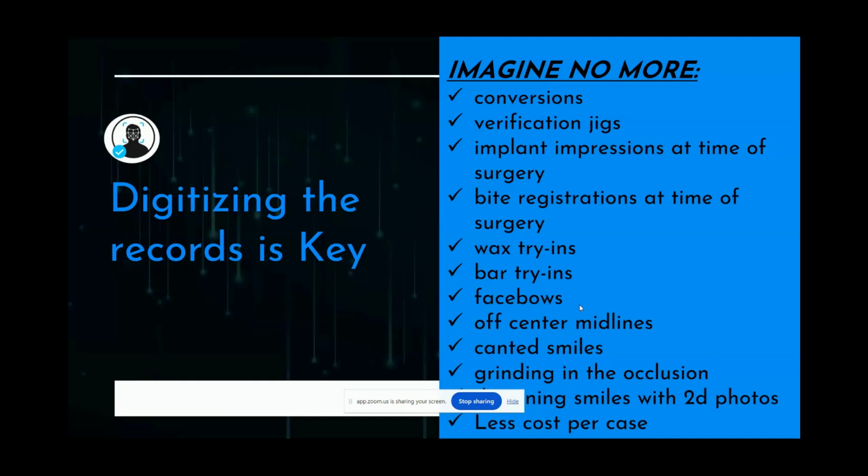And of course, one of the biggest advantages of the TRI system is tremendously lower costs per case, whether you're doing singles, bridges, or a full arch.